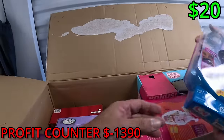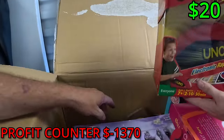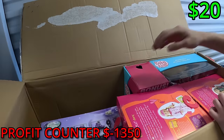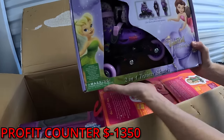A Bratz for you, a Bratz for me. This is like really good eBay stuff. Oh, these are all nice eBay stuff. Yeah, wow. It's like brand new toys and collectibles. Lolly Loopsie. You wanna keep them in there? Disney. Yeah, I want to show them all. Like, Disney roller skates? Yeah.